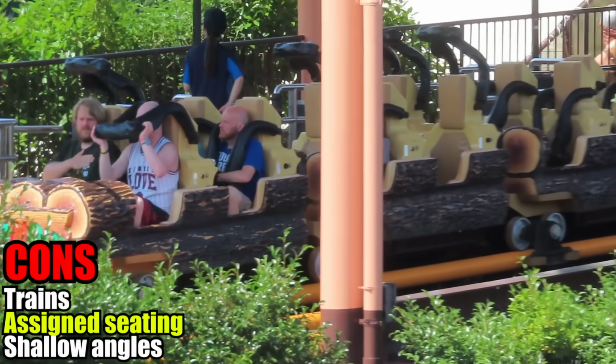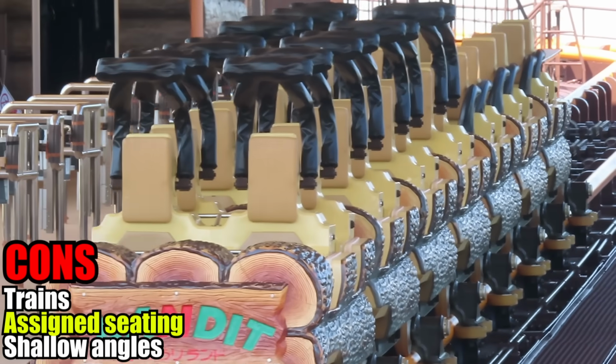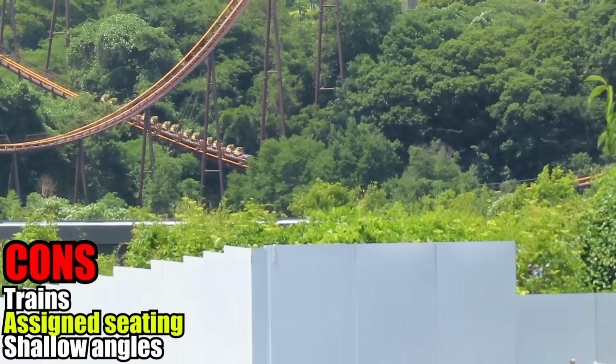Also, the assigned seating sucks, typical for Japan, but leaving all those rows in the back empty just because of the front loading of the train. It would be nice if they just let people take whatever row is available. That being said, because of all those shallow drops, I wonder how much better the back row would be.